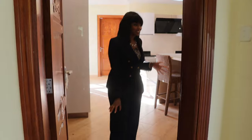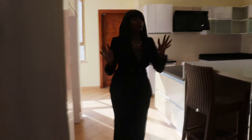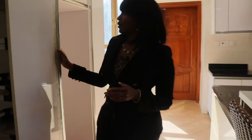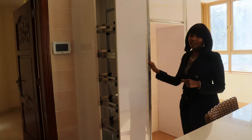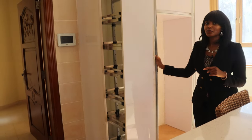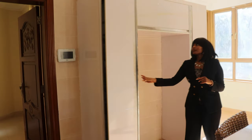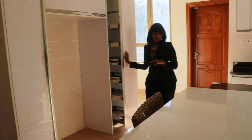This is the kitchen and it's absolutely gorgeous. There's white glossy finishes, they actually are a little bit glittery. I'll try and get a close up of that for you. So we have plenty of storage space. Your space here for your side-by-side fridge. We have more storage space there.